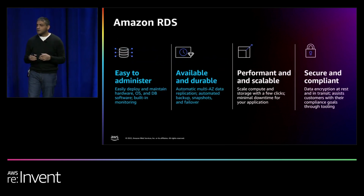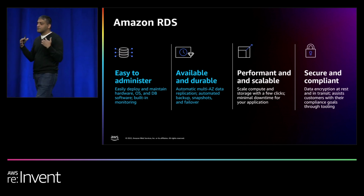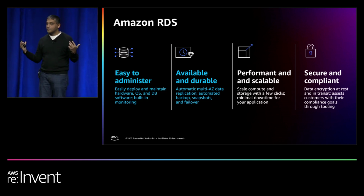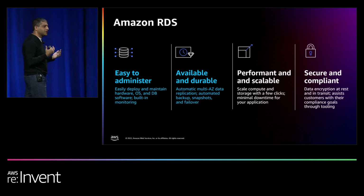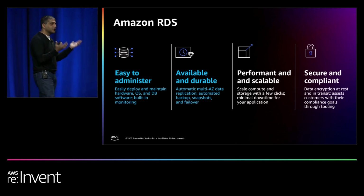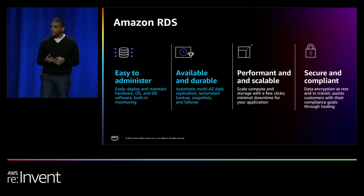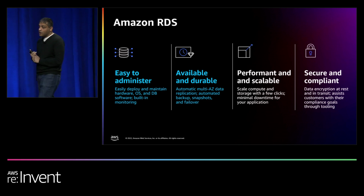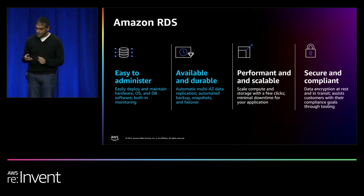And as I mentioned before, these 4 pillars that you see on the screen are a constant reminder for us when we think about launching a new feature: is it hitting one or more of these dimensions? Personally, we love features, and our customers love features, where a single feature is able to hit on multiple dimensions because you're raising the bar across many things. And managed blue-green deployments does exactly that. It makes a very complex task today easier to administer, and it also improves the overall availability and durability posture for database workloads.